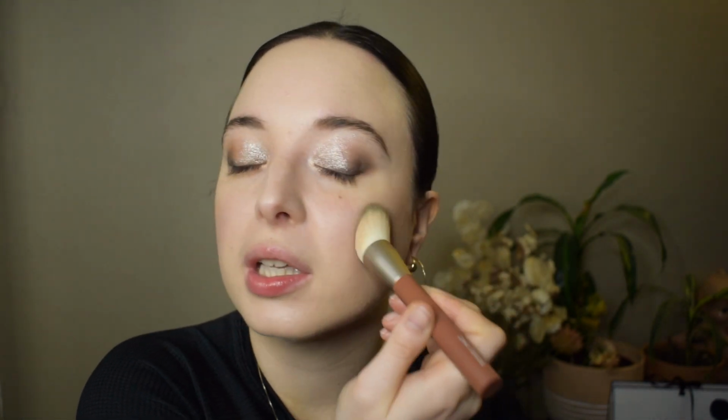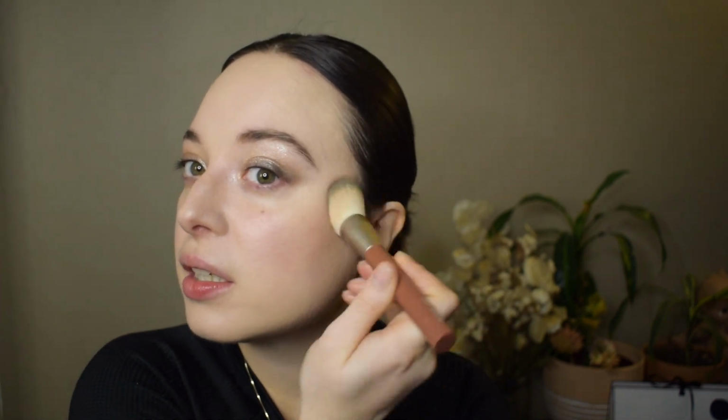For my bronzer contour, I'm going in with the Armani Beauty Neo Nude in the shade 21. Oh, I'm obsessed with this. I definitely use this every day, pretty much. It's just so matte and velvety, and it goes on like a little cloud. It's just so good. I'm just gonna take that around the perimeters of my face.